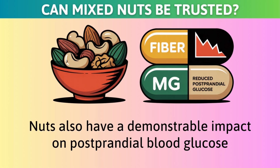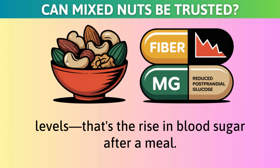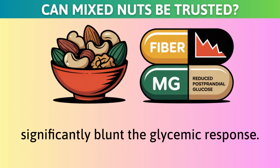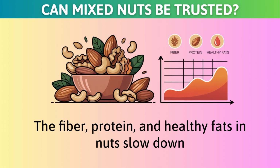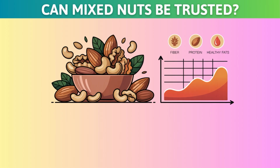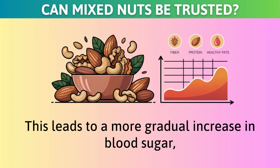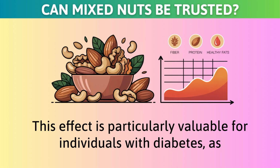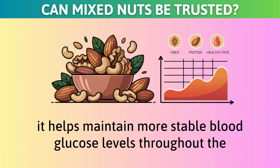Nuts also have a demonstrable impact on postprandial blood glucose levels. That's the rise in blood sugar after a meal. When consumed with or before carbohydrate-rich foods, nuts can significantly blunt the glycemic response. The fiber, protein, and healthy fats in nuts slow down the digestion and absorption of carbohydrates. This leads to a more gradual increase in blood sugar rather than a sharp spike. This effect is particularly valuable for individuals with diabetes, as it helps maintain more stable blood glucose levels throughout the day.